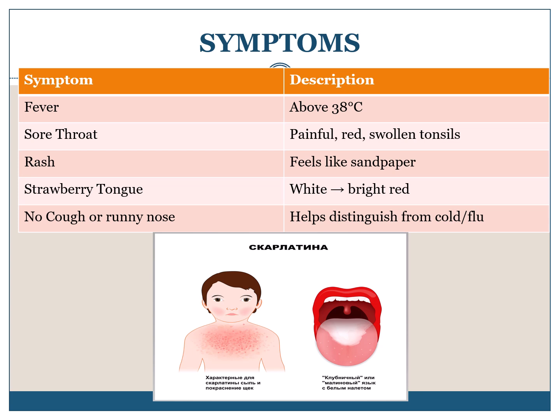Another unique sign is the strawberry tongue. At the beginning, the tongue looks white with a coating, but after a short time, it turns bright red and bumpy like a strawberry. That's why it's called strawberry tongue.